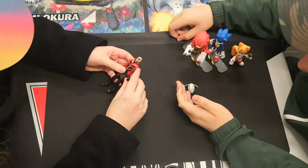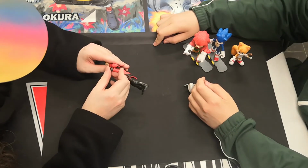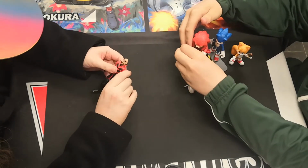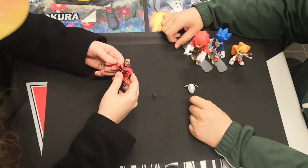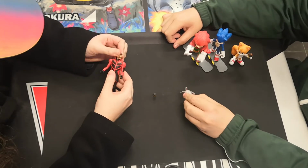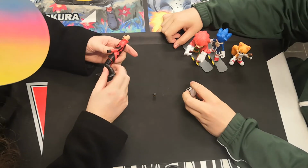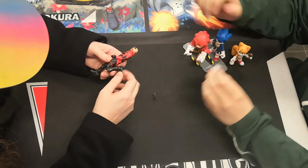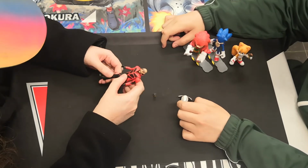So, Robotnik actually has way better articulation. He's got double-jointed elbows, as you can see here, so he can get his hands right up. The head is not on a ball, it's just on a rotation swivel. The legs have double knee joints as well as the ankle pivot. Is that a toe pivot? Yep, the legs spin as well.